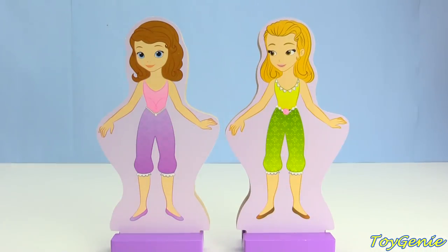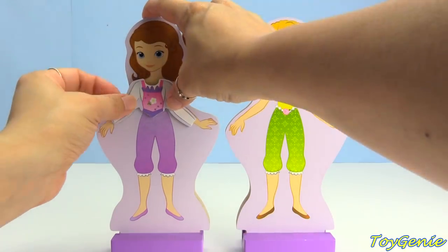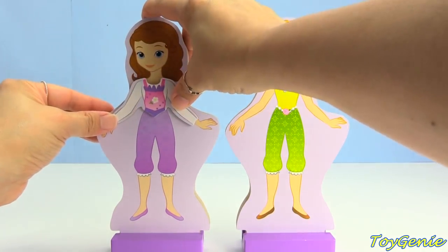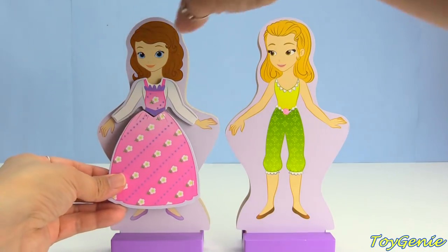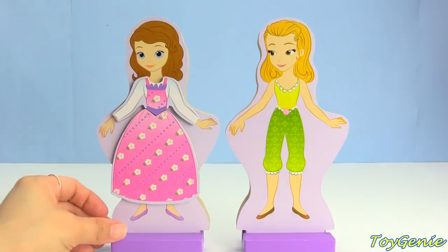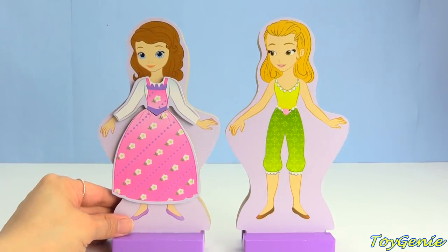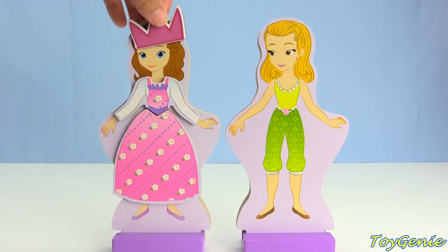Okay, let's go again. Let's start with Sophia. We'll give her a pink top. How do you guys think she looks? And a pink skirt. She has cute purple shoes already, so we'll keep her purple shoes where they're at. And then we'll give her a crown.